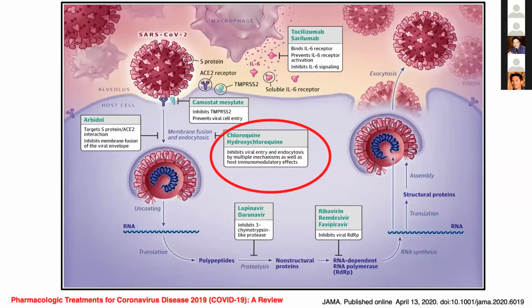Chloroquine is a known antimalarial drug that has in vitro antiviral effect against novel coronavirus that inhibits viral entry via the ACE2 receptor and prevents acidification of endosomes, therefore interrupting cellular function and viral replication. In addition to the antiviral effect, it was speculated that it may have an immunomodulatory benefit by attenuating the cytokine production and inhibiting the lysosomal activity in host cells.